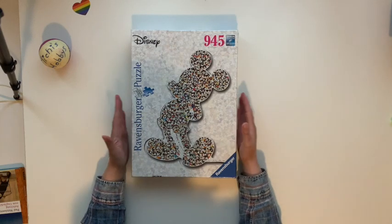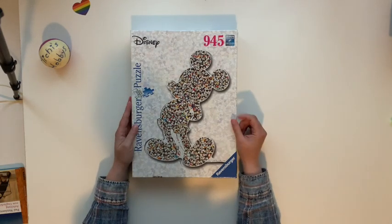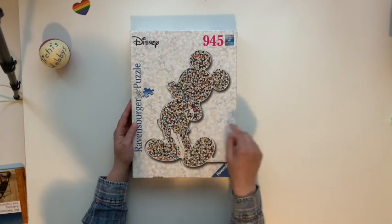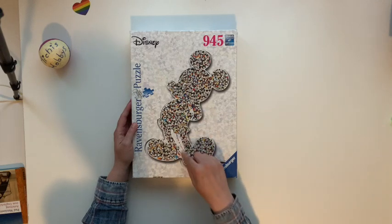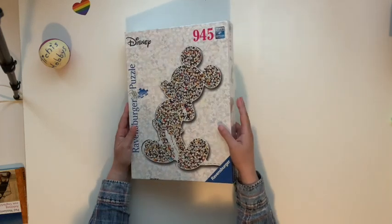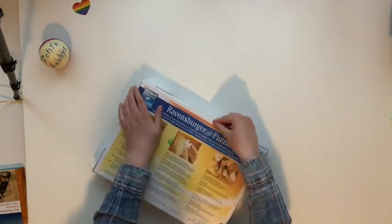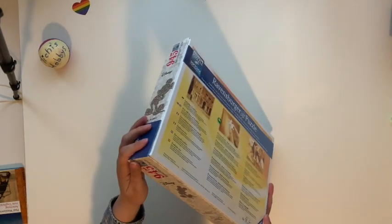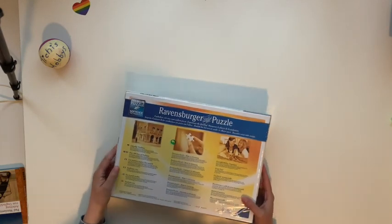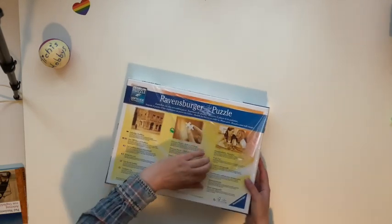It's one of those puzzles that are really challenging, I think. But the shape and the parts that are gray or white should make it a bit easier, perhaps, maybe, I think. So yes, this is one of the Disney puzzles, shaped like Mickey, and it's from the year 2018. Open it up.